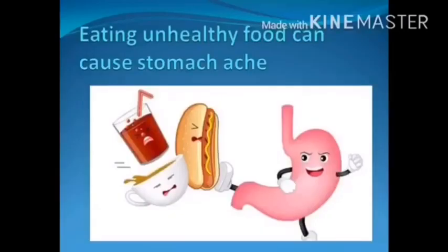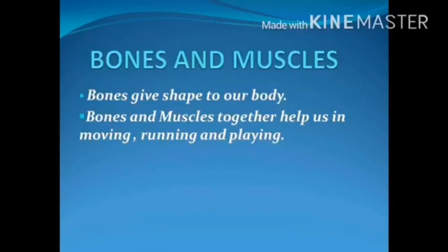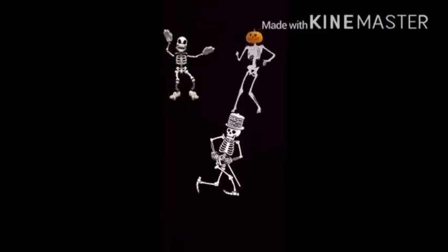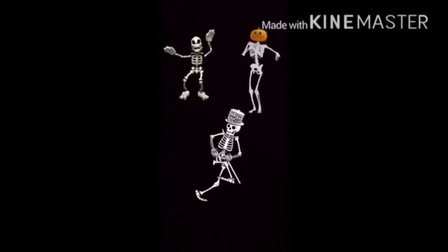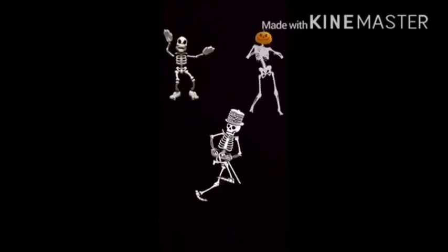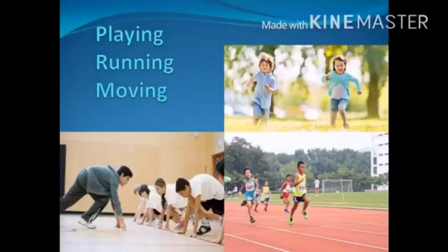And last for the day is bones and muscles. Bones give shape to our body. Bones and muscles together help in moving, running, and playing. You can see here, bones and muscles are present all around our body and are covered with skin. You cannot directly touch your bone, can you? Bones and muscles basically help us in playing, running, and moving because they provide strength to our body. They give that proper shape to our body, and muscles help in the movement of our body.